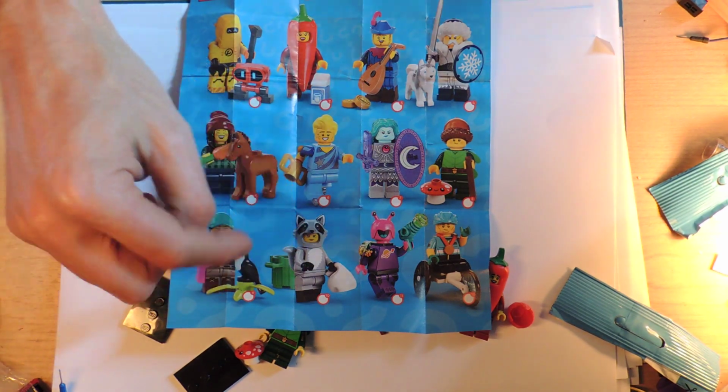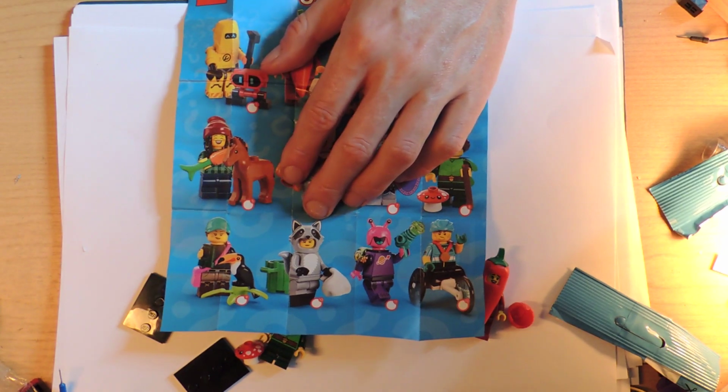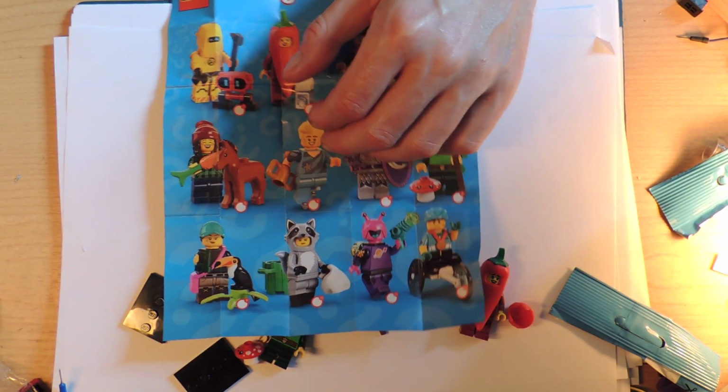But try as I could, I could not find Raccoon Person, and so I was a bit depressed. But I went back to a different shop where they do have them in boxes, and I got 3 more. So maybe we'll be lucky.